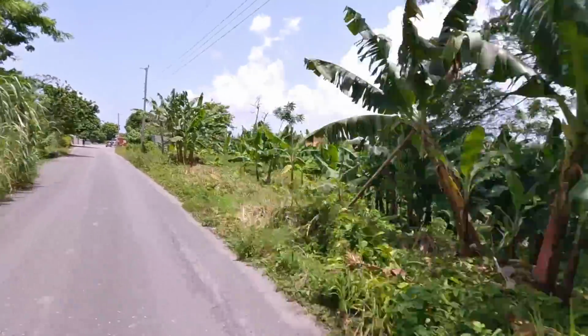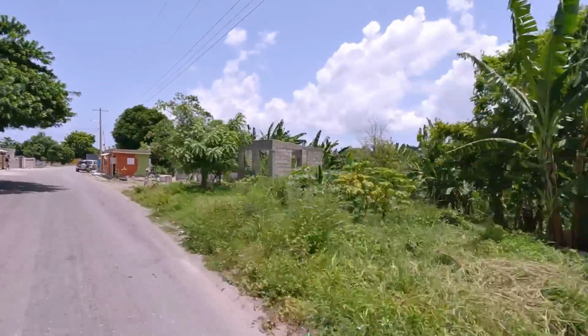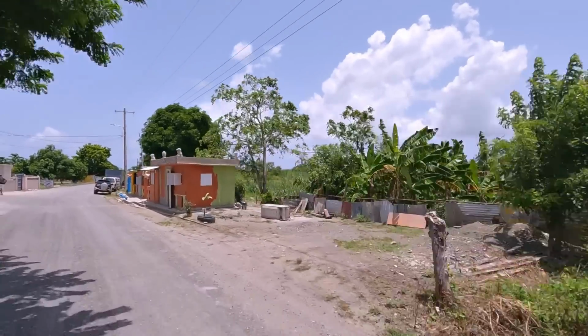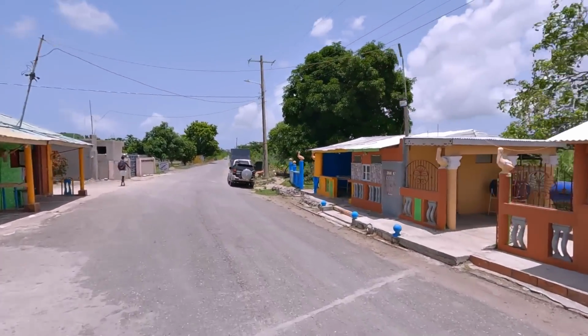So you decided that was Wheeler's Field. Yeah, it's Wheeler's Field. See the sign right there? No, but if you... In front of us? Oh yeah, there's a sign.